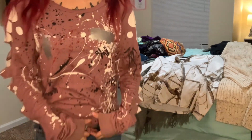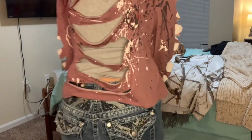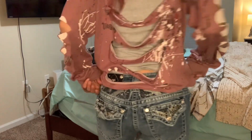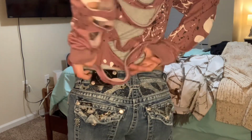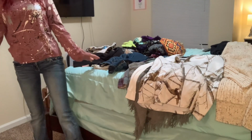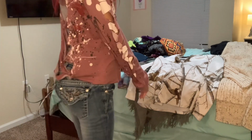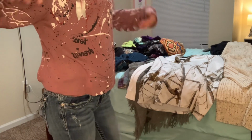Look at the shirt close up. And then it has little riblets on the side and in the back of it. And then my jeans. And then the outfit. Maybe I can zoom in, but. Yeah, so this is a cozy day. You know what I'm saying?